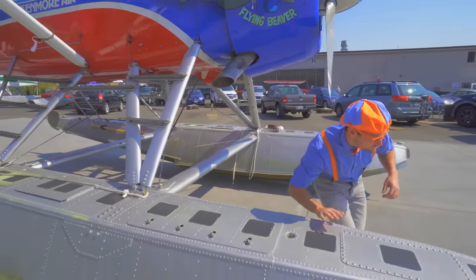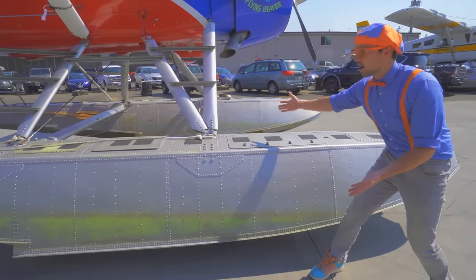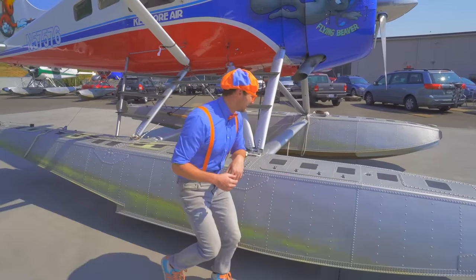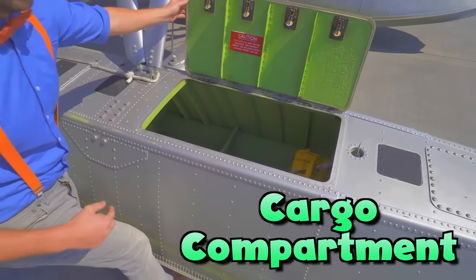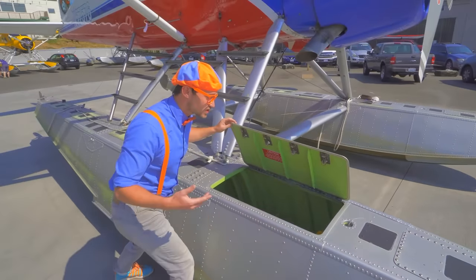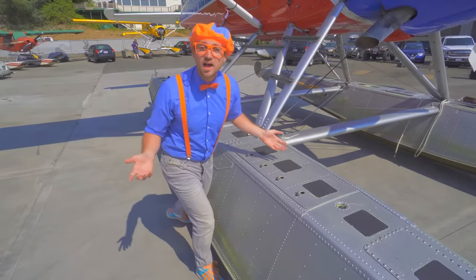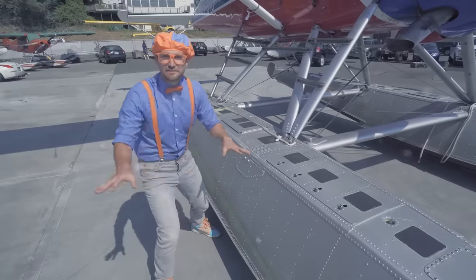Whoa, check this out. Yeah, seaplanes are really unique because they have these. These are floats, one on each side. And that is what allows the airplane to land on water. Ooh, and floats actually have cargo compartments. Check it out. You can put all sorts of things in there, like the fish you caught, some baggage, like luggage, or even if it's really cold, like up in Alaska, you can put coolant, antifreeze in there, so then the water doesn't freeze around it.